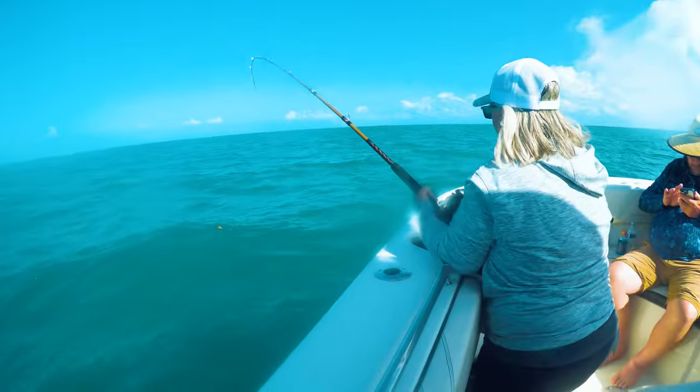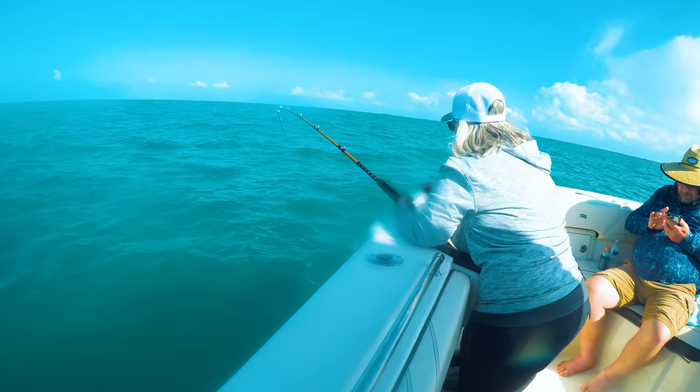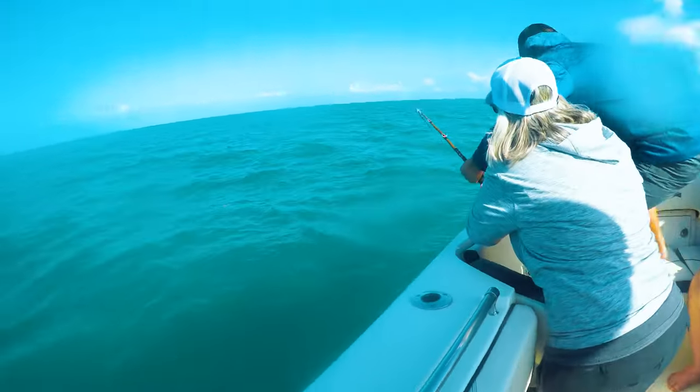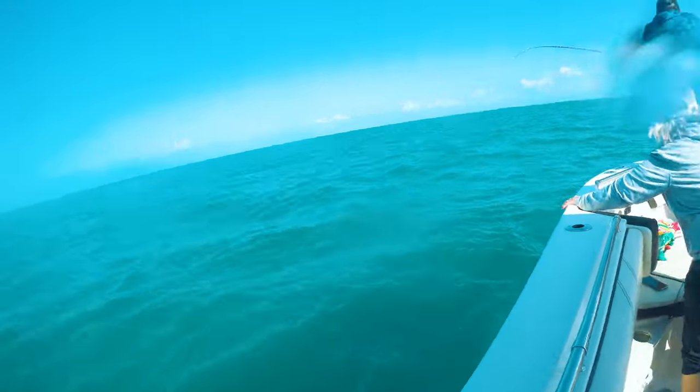And you'll see what it is. Oh, we don't want him going under the boat. Dad, he's running. Go. Under the boat. Up to the anchor. Reagan, get the gaff. The gaff? Oh my gosh, you did it. What is it?